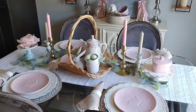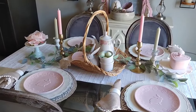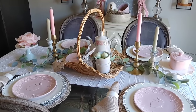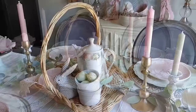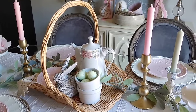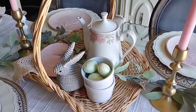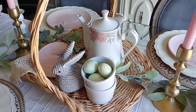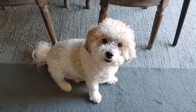You guys will have to let me know in the comments if you like how this tablescape turned out. I think it's so beautiful and I just thought it would be so fun maybe to have a girl's supper or do something like that, something really fun just because it does look so cute and pretty. And it's just something I look forward to doing every year. It brings me so much joy and Easter especially is just such a special time of the year.